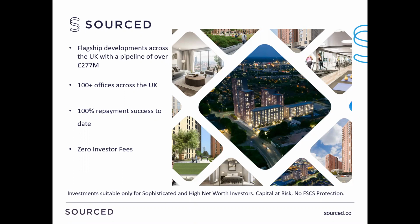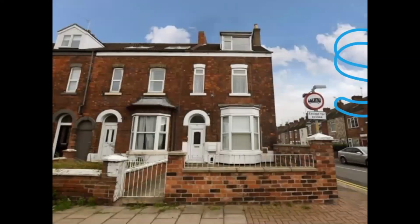So I think it's quite an important one to take into account because a lot of investors that we deal with, if they invest in their pension or ISA, and they say, well, we're getting a 7 or 8% return, well, actually once fees are taken out, quite often it could be 2 to 3% less than what they were expecting. On our investments, our average is a 10% return. On this opportunity, we'll be able to give you a little bit more detail on what that will be.